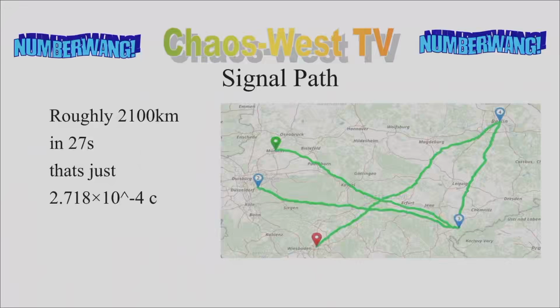Hey, we are ChaosWest TV, and we have prepared a bit of a numbering for you. Our signal travels the 2,174 kilometers from the studio to your browser in roughly 30 seconds. That's 0.025% of the speed of light. I think we can improve a bit here.